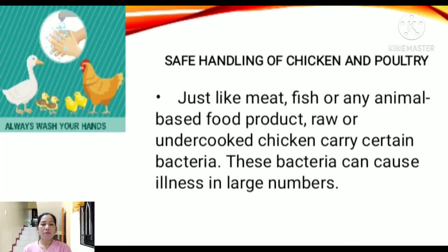Okay, just like meat, fish, or any animal-based food product, raw or undercooked chicken carries certain bacteria. This bacteria can cause illness in large numbers. Okay, kagaya ng nabanggit ko kanina, kagaya ng ibang karneng hilaw, ang manok ay nagtataglay ng mga bakterya. So, kinakailangan natin ng tamang pag-handle sa ating mga biniling karne. At mahalaga rin na lagi tayong maghuhugas ng kamay pagkatapos humawak sa mga binili nating food item.